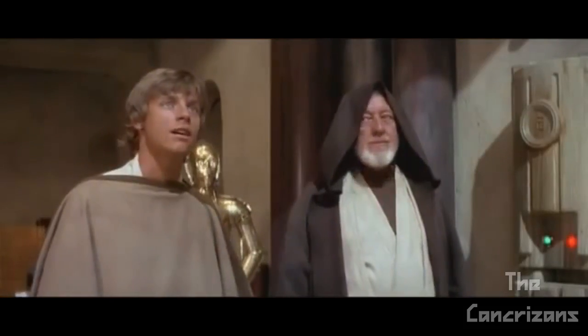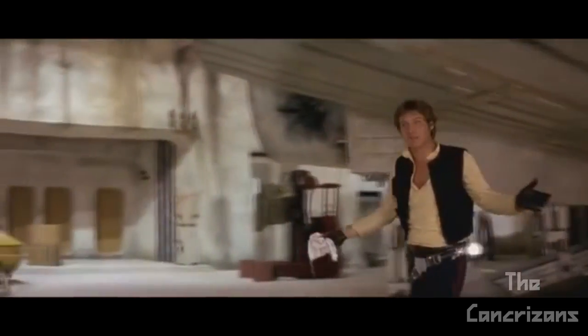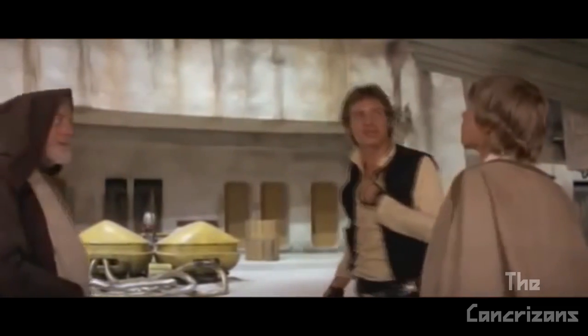What a piece of junk! She'll make 0.5 past light speed. She may not look like much, but she's got it where it counts, kid. I've made a lot of special modifications myself.